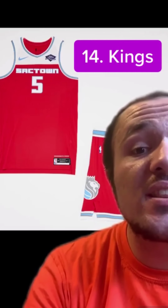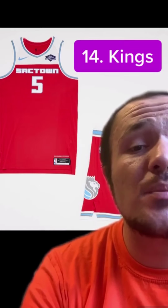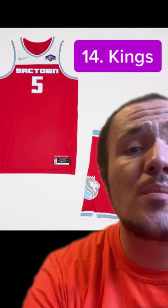The lightning bolts on the side are a super cool design, but the reason I didn't have them higher is because with City Edition jerseys, I like some flashiness, and these aren't super flashy. 14th, I've got the Kings. I like the block font they used. I like the red, white, and blue color scheme, and my favorite thing about these is the Kings logo on the shorts. I think this logo is sweet, and it should be their primary one.